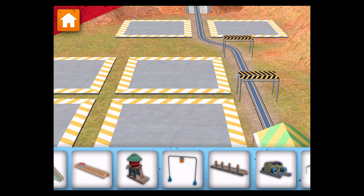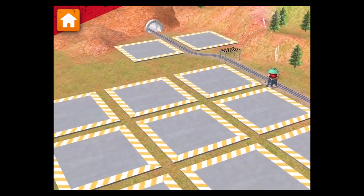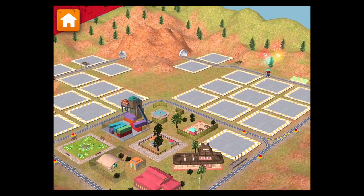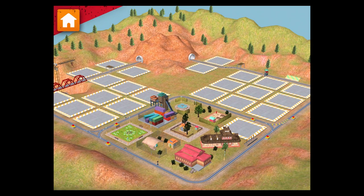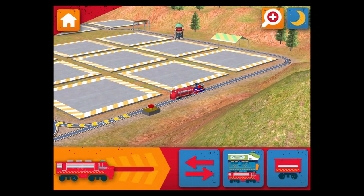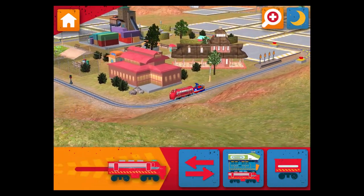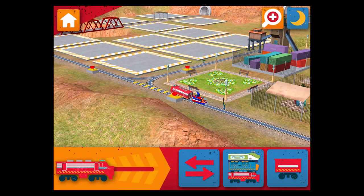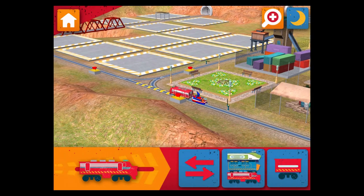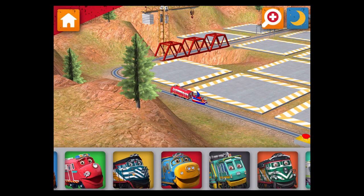Solid! Drive below the reservoir with the red hopper car to fill it with water. Traintastic! We are really building something special. Wheels to the rails! Tap this button to choose a different chugger. The tunnel is blocked. Okay, trainee, let's get to work. Choose your chugger.